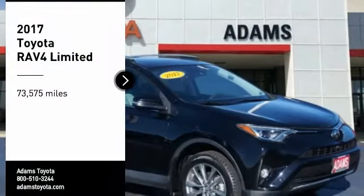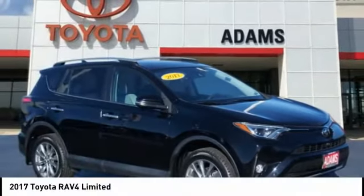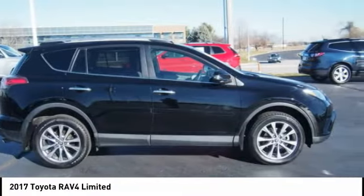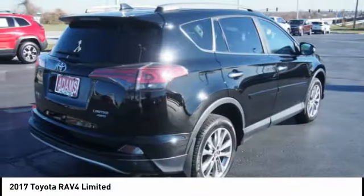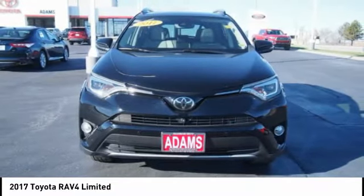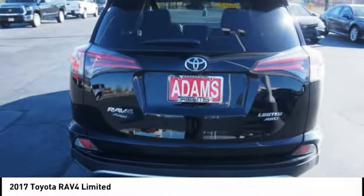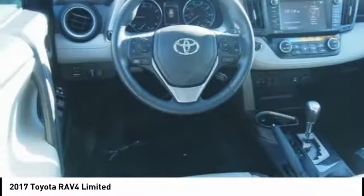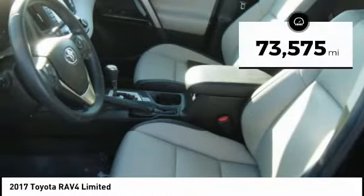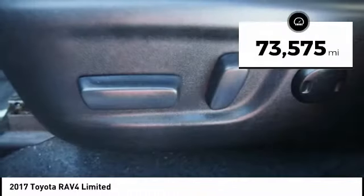Stop by and take a look at the 2017 RAV4. The RAV4 is one of the most fuel-efficient SUVs in its class. Versatile and efficient, RAV4 mixes the comfort and drivability of a sedan with the benefits of an SUV. This highly evolved, well-packaged crossover SUV lets you have it all. This vehicle has less than 75,000 miles.